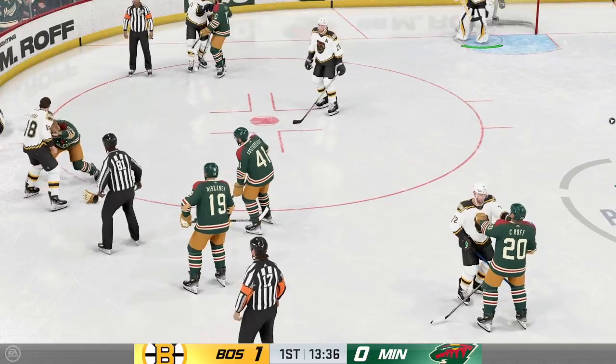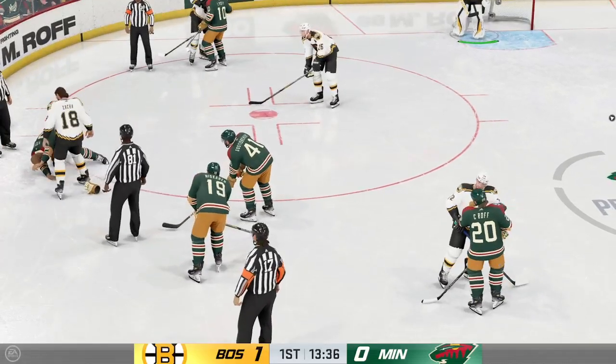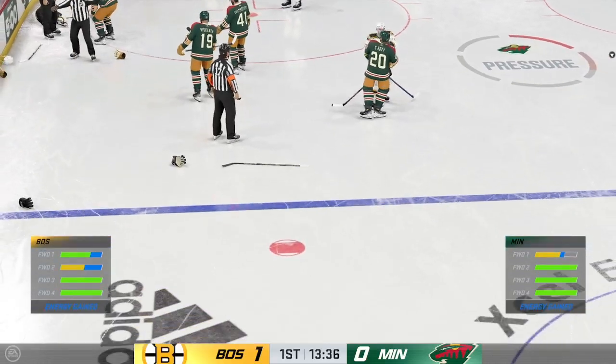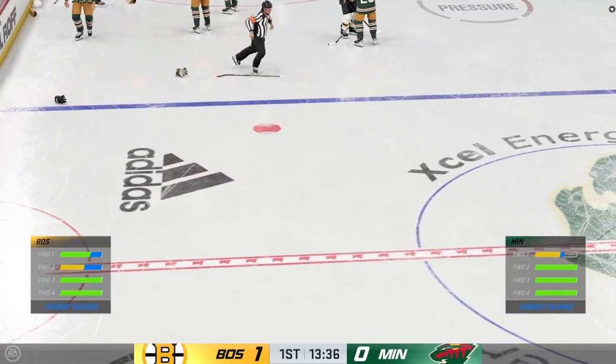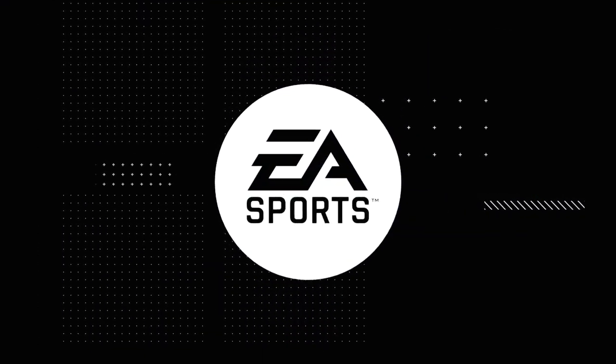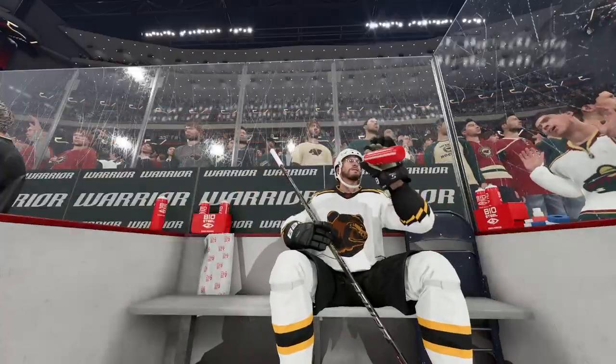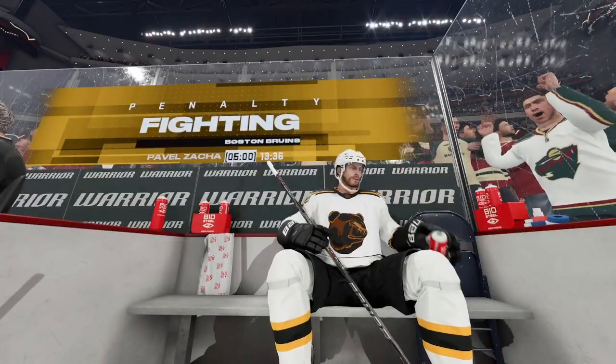And scores the takedown, and that'll bring this one to an end. Yeah, gets his weight over him and takes him down to the ice, and he's going to be the victor in this one. Tough to watch fighting, but sometimes when it's a tilt on the road and you're a winner, it creates a ton of momentum.